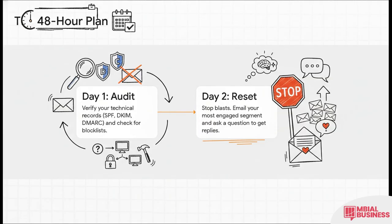Okay, day 2 is your reputation reset. Stop all your big email blasts immediately. Then you're going to send a super simple plain text email only to your most engaged people. I'm talking people who have opened an email in the last 15 days. And here's the secret sauce. Ask a question that makes them want to reply. Replies are absolute gold to the engagement algorithm.